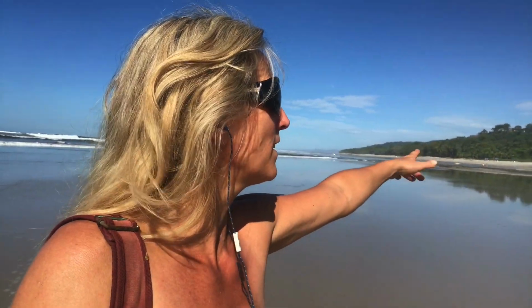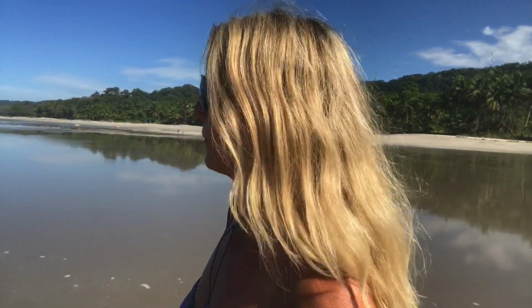If you enter Santa Teresa where the bakery is, or where the bank is, the Banco Nacional, this is the very first beach that you see. You see that white house there in the distance? That's one of the first beach houses that you see entering the beach, entering Santa Teresa. And why is Playa Santa Teresa, Playa Carmen one of the best beaches of Costa Rica?